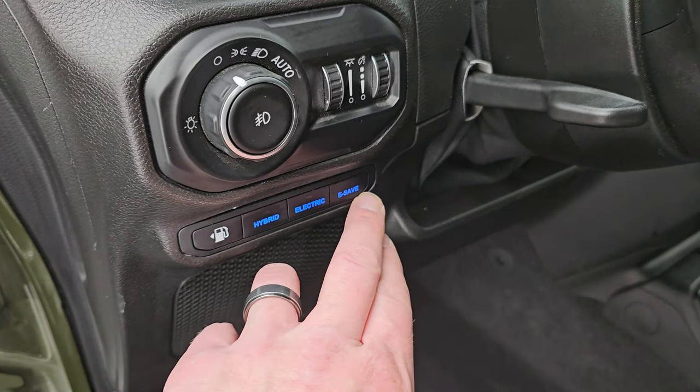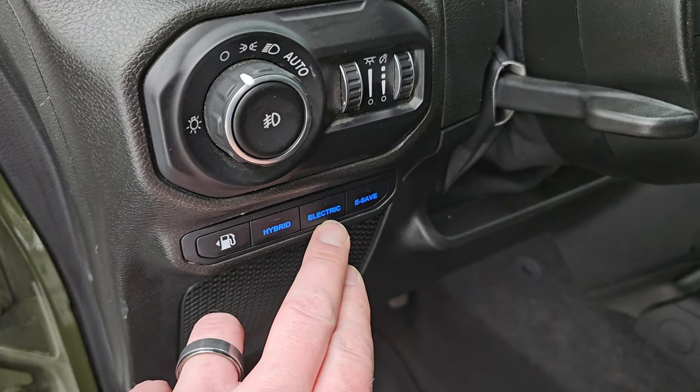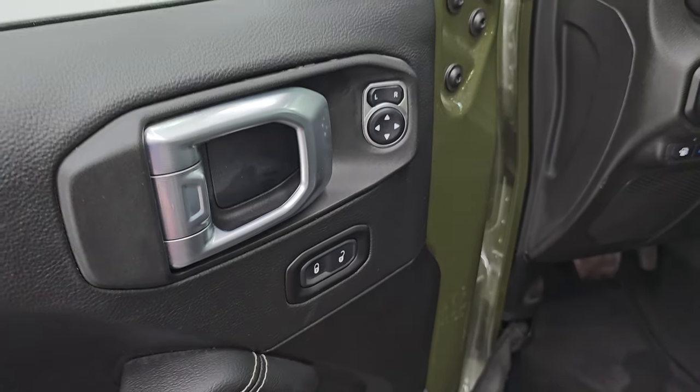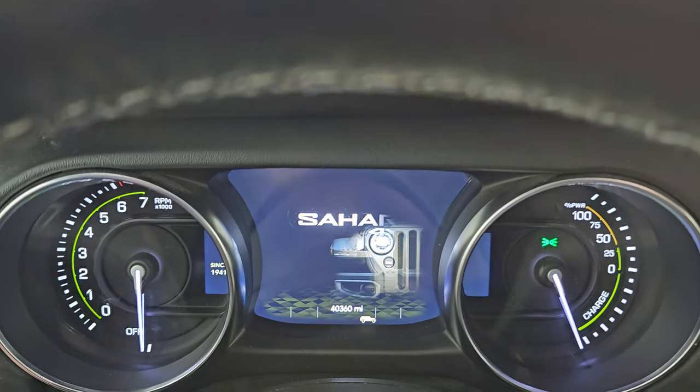This is where you control your hybrid system. So you can go fully hybrid mode, fully electric mode, and then e-save mode is basically just running on the gas engine. Power mirrors, power locks. We'll hop inside, check out the miles, the radio, and everything that this one has to offer on the interior.